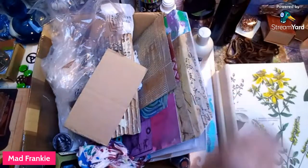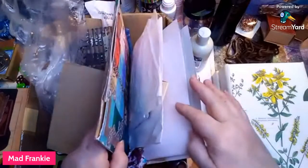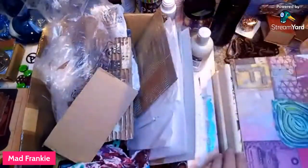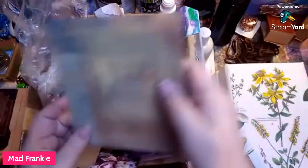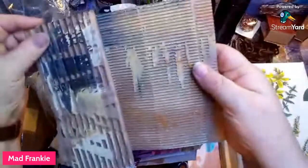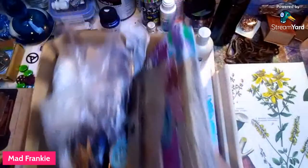I can put it inside if you leave enough room for it. So that's too big to go in there. That's another thing. But this is quite nice. I like when you've used it a few times on ink and you start to get some nice colour on it, you know. Ooh, lovely. So there's those. And then there's this.